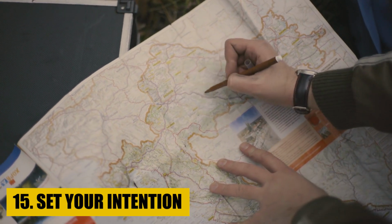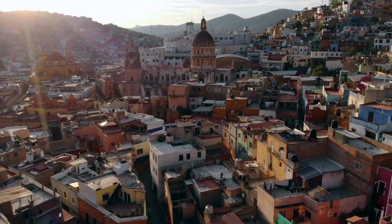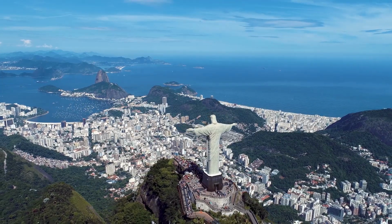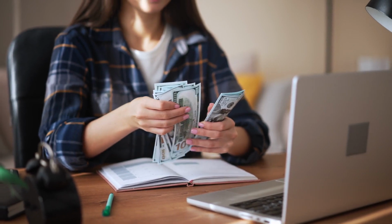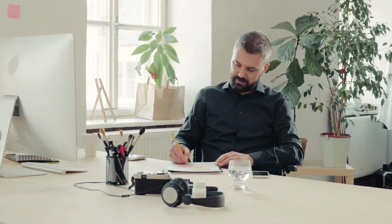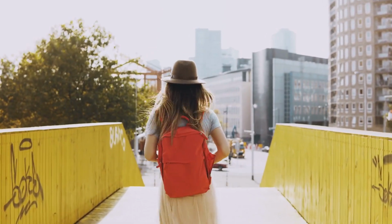Number 15. Set your intention. Establish your intention first. For instance, in 2022, I am going to go backpacking in Central America for 3 months, and I want to travel to South America to learn about other cultures. Your strategy on how to save money for travel will be aided by having a very clear understanding of your goals. Writing down your intention in a journal or even making a vision board will help it become more potent. Envision yourself traveling in 2022 and witness your aspirations come true.